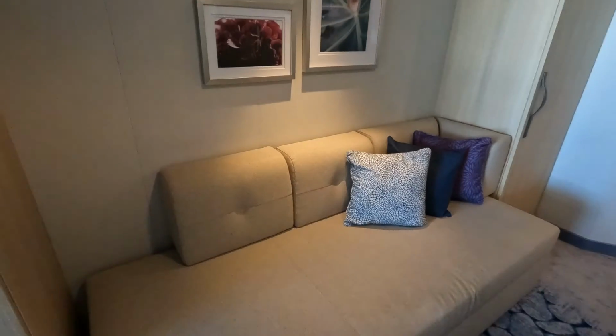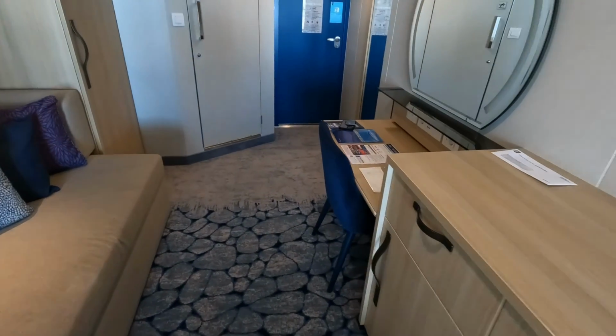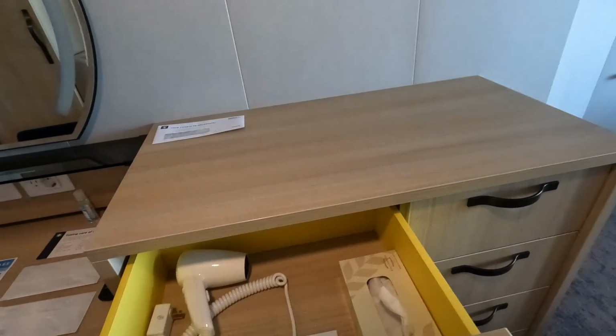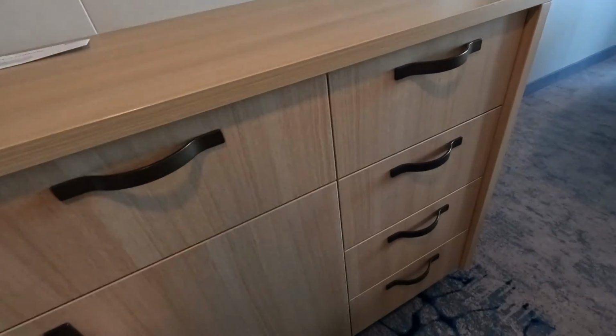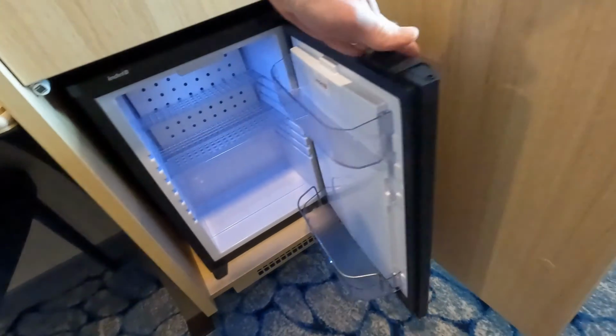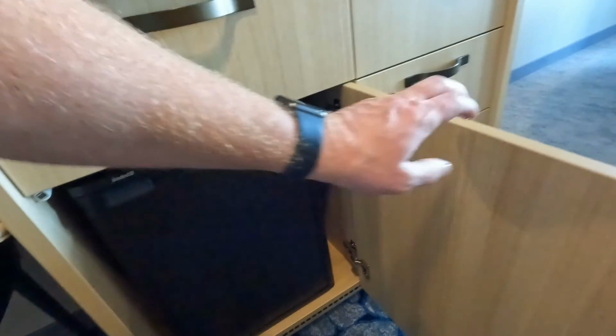So this is a nice couch area. You got a little desk and drawers here. Let's see. Okay, hair dryer in the drawer. What else we got? So those are pretty well empty for your clothes. It looks like you do have a mini fridge in here. Do they have anything in here for us? Oh man, I always like it when they surprise me with some stuff, but not this time.